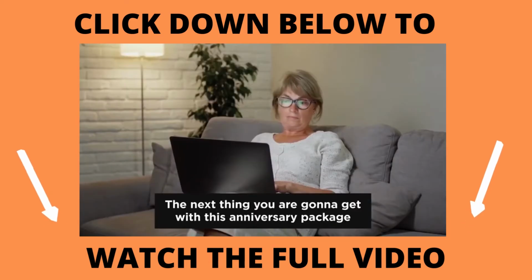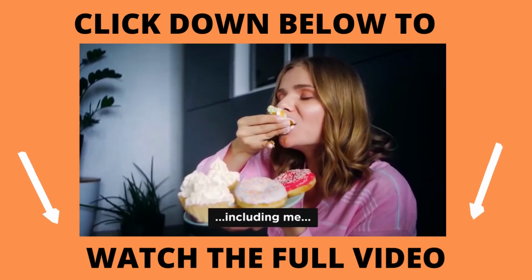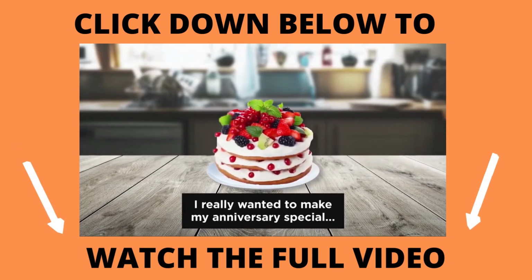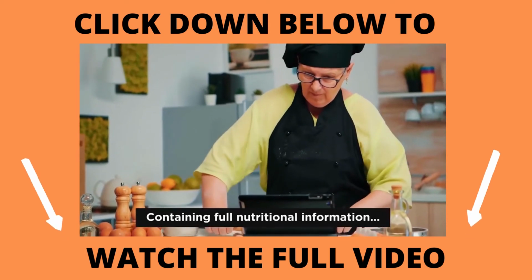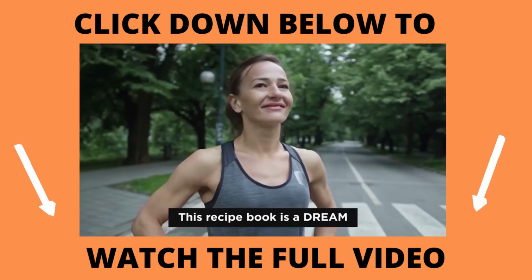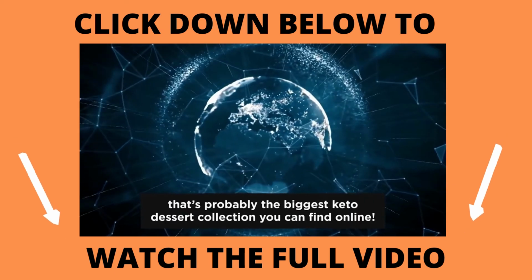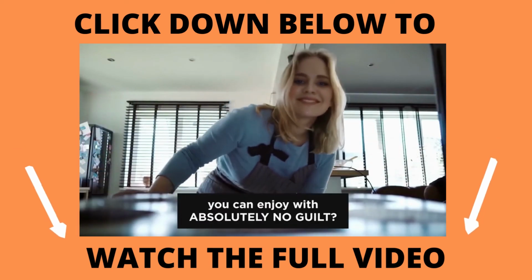The next thing you're going to get with this anniversary package solves a big dieting problem. Giving in to cravings for sweets is a real cause for many women, including me, failing to stick to the keto diet. That's why I absolutely had to create a mouth-watering dessert recipe cookbook for my out-of-control cravings for sweets. And I really wanted to make my anniversary special. That's why I'm also going to give you my 77 quick and easy keto desserts recipe cookbook, containing full nutritional information, as well as easy-to-follow instructions to make the most simply delicious keto desserts. This recipe book is a dream for people who want to live a healthy lifestyle and satisfy their sweet tooth at the same time. It's beautifully designed and fully instructional. Oh, and by the way, that's probably the biggest keto dessert collection you can find online. Doesn't that sound great? Are you ready to get started making sinfully delicious desserts you can enjoy with absolutely no guilt?